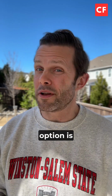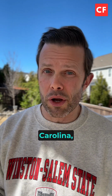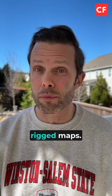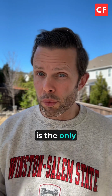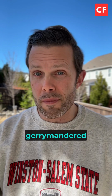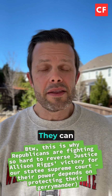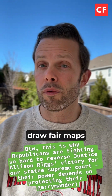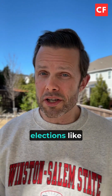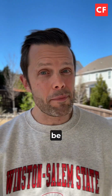The last option is probably the most realistic for us in North Carolina, and that is to elect judges to our state Supreme Court who will strike down rigged maps. Our state Supreme Court is the only body with the authority to overrule the state legislature and strike down their gerrymandered maps as unconstitutional. They can basically force the legislature to draw fair maps and hold elections on them. Checks and balances, baby. Statewide elections, like those for the state Supreme Court, cannot be gerrymandered.